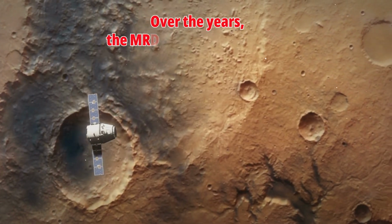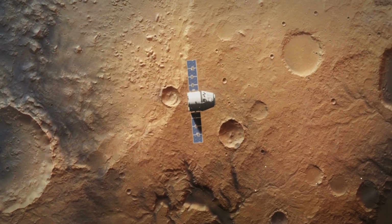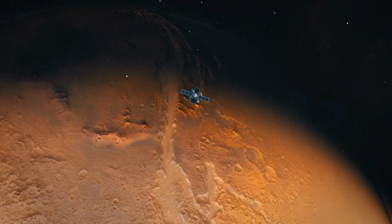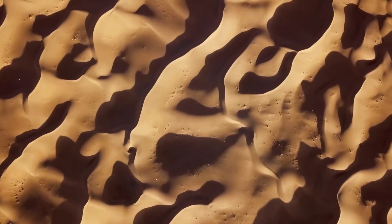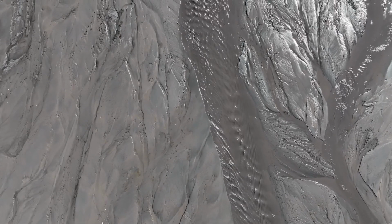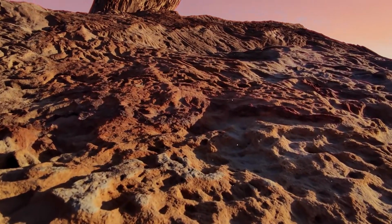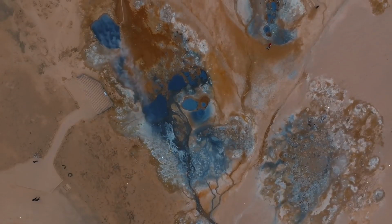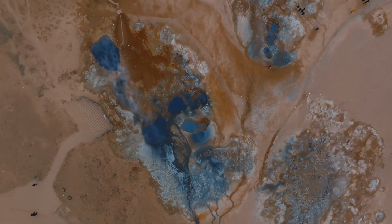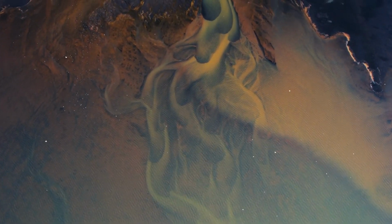Over the years, the MRO has made more than 60,000 orbits around Mars. That's a lot of laps. And during that time, it's revealed some incredible things: polar avalanches, shifting sand dunes, and even what looked like seasonal flows of sand or liquid water. But in 2017, the MRO turned its gaze to something truly ancient and mysterious: the Aram Vallis region, specifically the Eridania Basin.